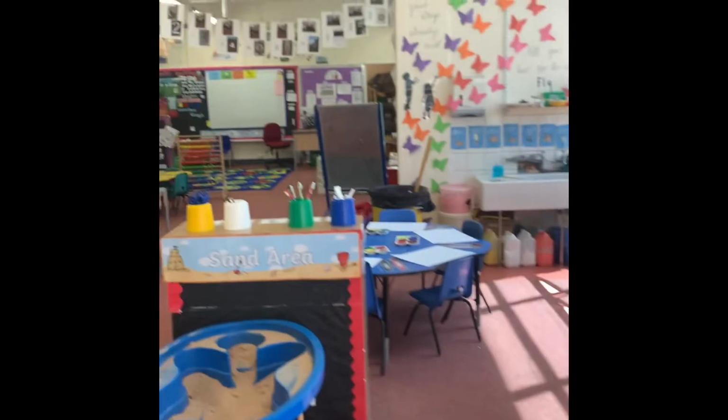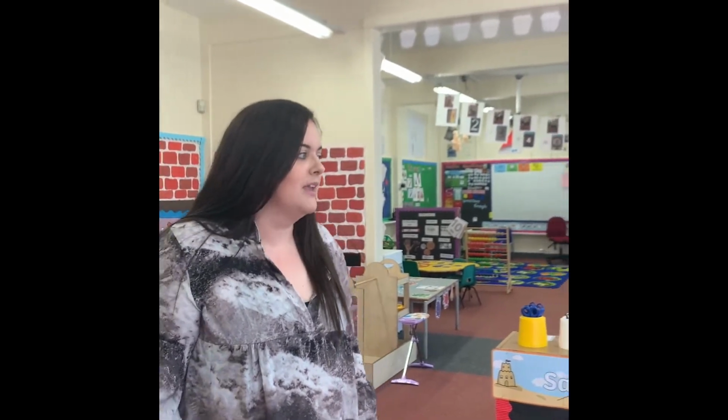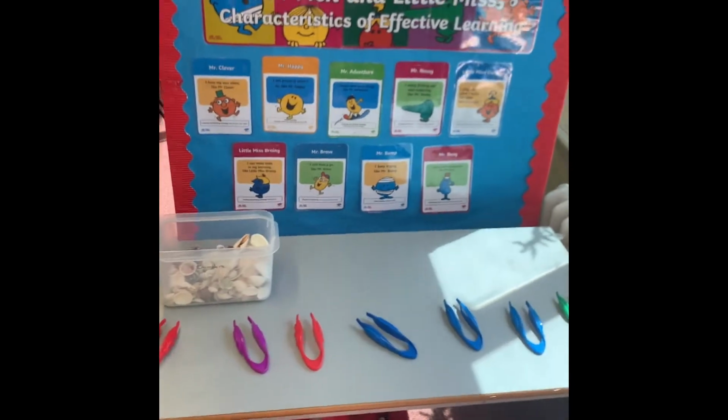We also have a sand area where we can do lots of playing with the sand and using the small world. The sand and water trays are very interesting and a very fun activity for all of the nursery children this year. We also have a characteristics of effective learning table. This is where we are going to really challenge ourselves with different activities, and these change every week so that we can really challenge ourselves and learn how to do some new things.